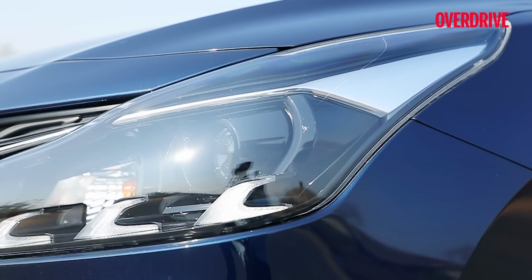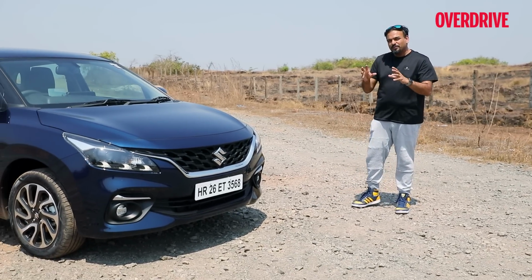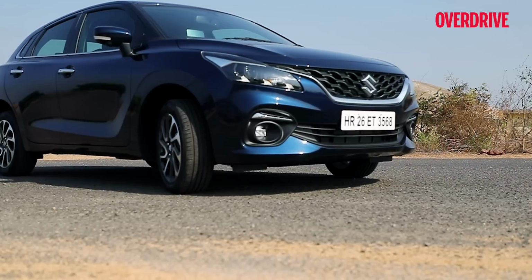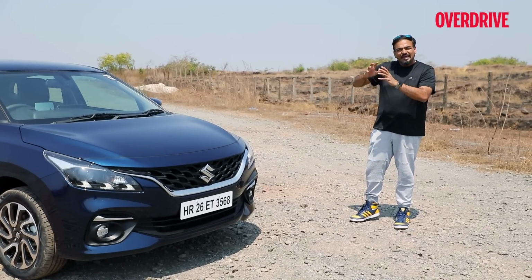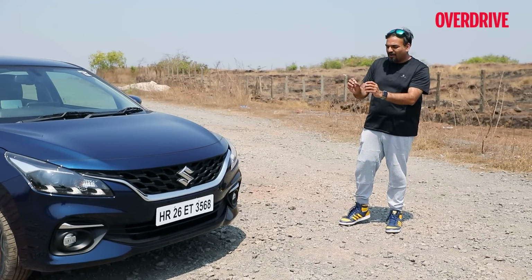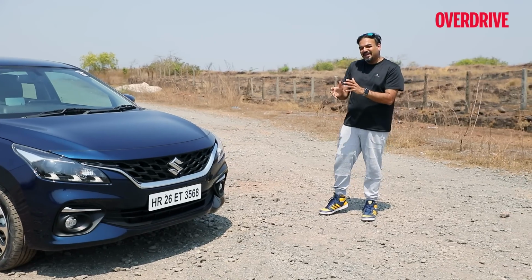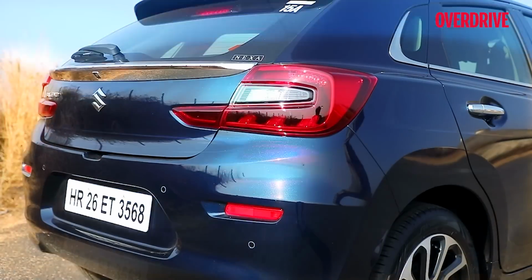What I do not like, however, are these fog lamp housings. If you look at the previous Baleno, they had done it very elegantly. Here, I think it looks like a bit of an afterthought. It looks a bit too chunky, especially when the rest of the car is trying to follow a very sleek design theme. So this, to me, is like a sore thumb, especially if you accessorize the car, where there are appliques that you can put around the fog lamp housings. It just ends up looking a bit not so good.